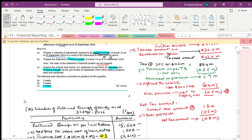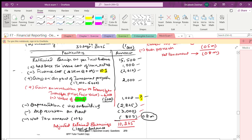On 32,000 of revaluation gain, there is a deferred tax. How much is that? Deferred tax. We will pay in future, not now. Deferred tax liability is how much? 6.4. That is the reason we have deducted. I told you at that point of time: you are not paying now, because it is a revaluation gain. How much is the deferred tax? 6.4.